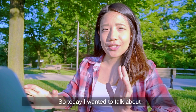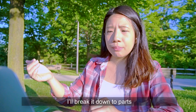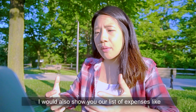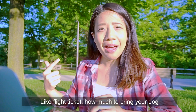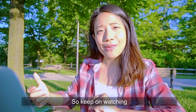So today I wanted to talk about expenses, how much it costs to come here. I'll break it down into a couple of parts in my sheet right here. This would be a semi DIY plus an immigration consultant. I would also show you our list of expenses like flight tickets, how much it is to fly your dog to Canada, and a couple of things like Airbnb. So keep on watching.